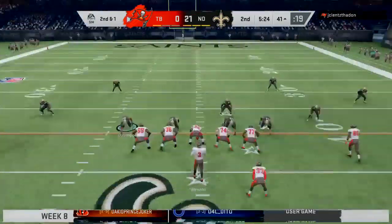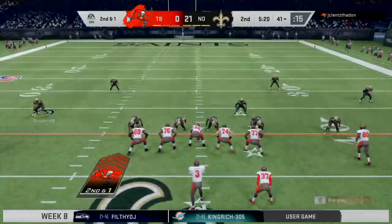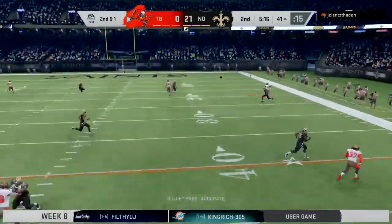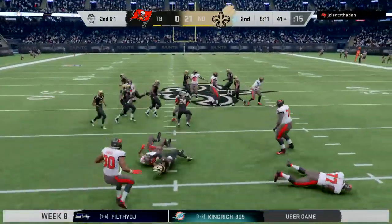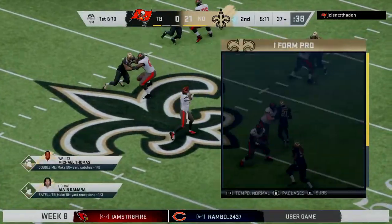That last catch short of the marker by just a yard leaves him with a very manageable 2nd and 1. Now Winston. And he fires one that's intercepted. Picked off by Eli Apple. And he's going to take this one back to the 37-yard line.